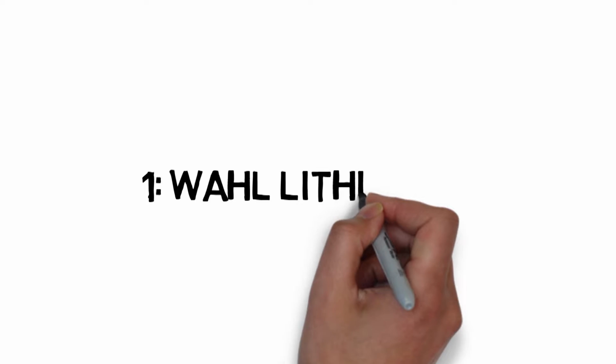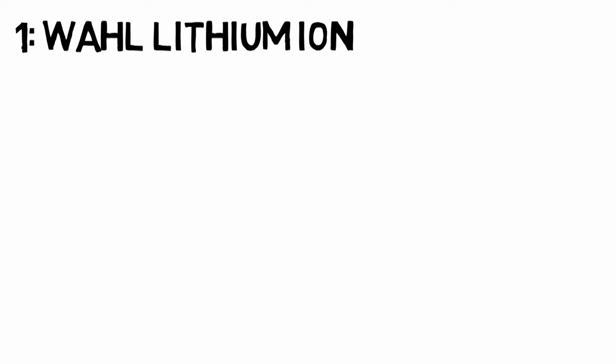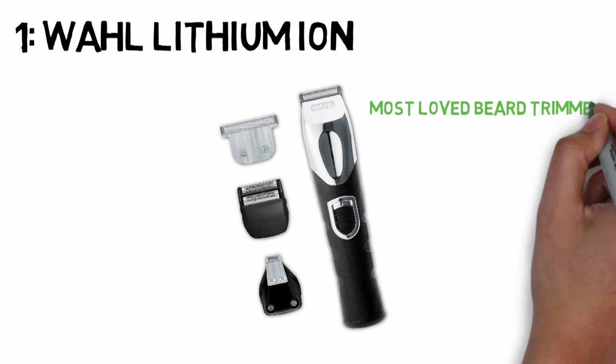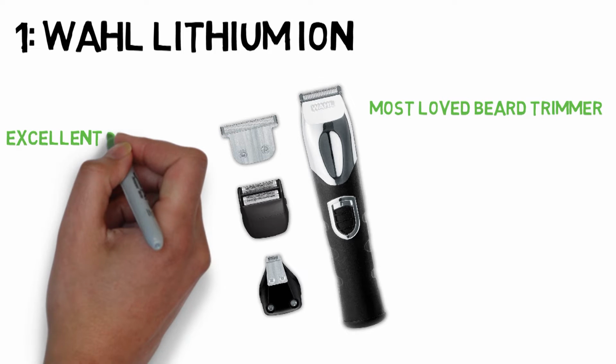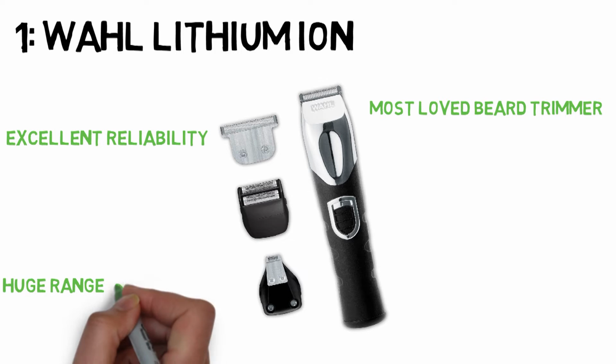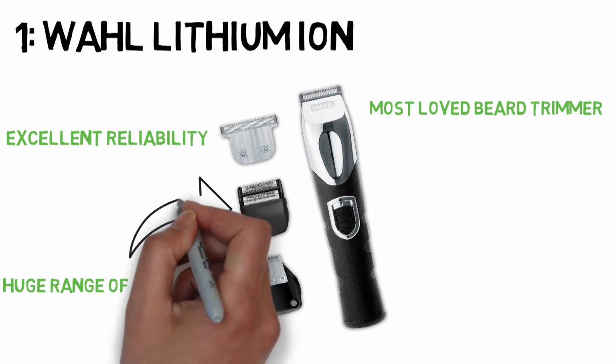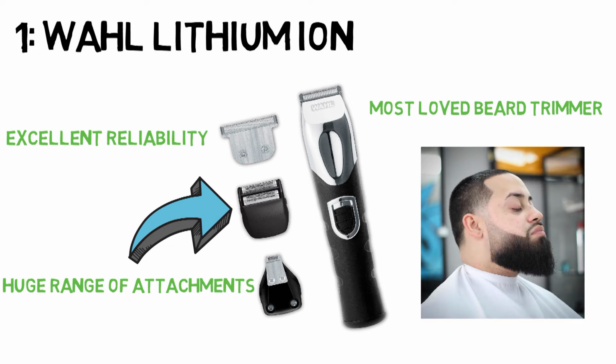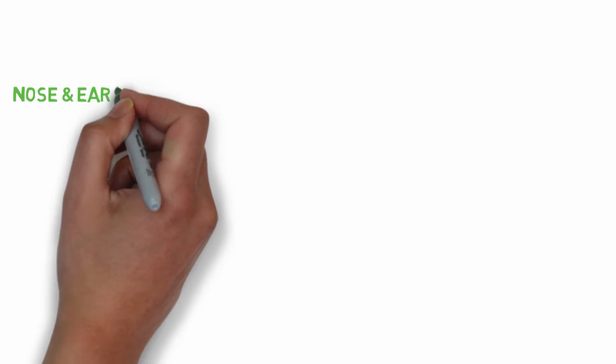Starting off with the best overall beard trimmer, we have the Wahl Lithium Ion. The Wahl Lithium Ion Plus has stood the test of time as one of the most loved beard trimmers, thanks to its reliability and the huge range of accessories and attachments that the trimmer comes with. The Lithium Ion Plus has attachments to trim your beard and style it as precisely as possible. It even has a nose and ear hair attachment.